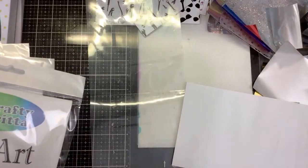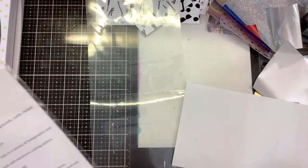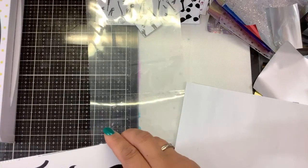I wanted to do the palm trees because I kept thinking gold palm trees. This is an amazing group of crafters. You guys are so awesome. I really mean that.